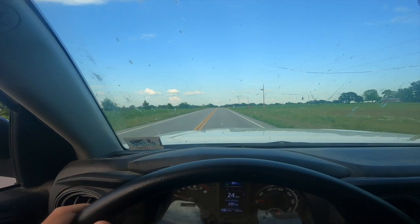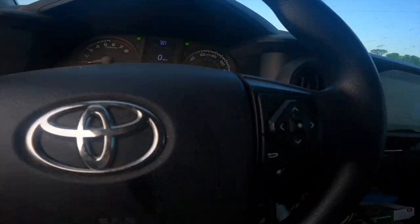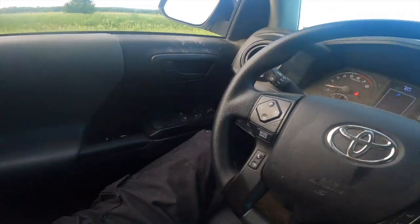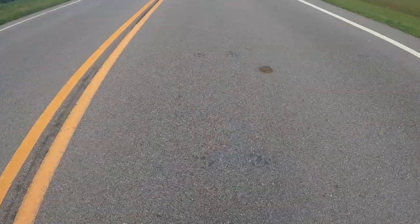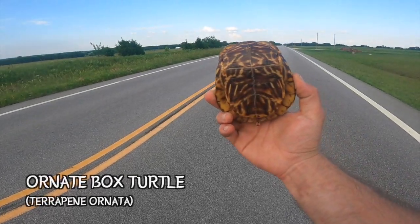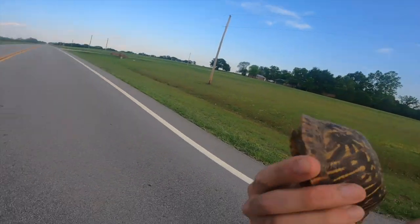Good Lord, we have another box turtle. This one, oh my God, is it? Hold on, that might be, is that an ornate? That might be an ornate. Oh, I think it's an ornate. Is this an ornate? Oh my God. Bro, I think this is an ornate box turtle. What do y'all think? I mean, I think this is an ornate box turtle.